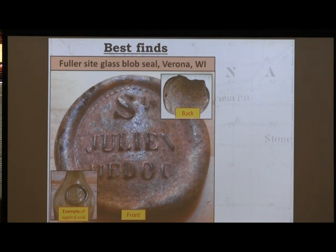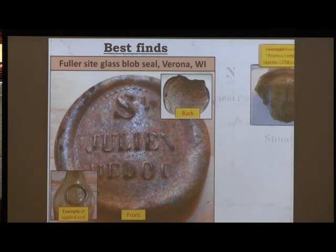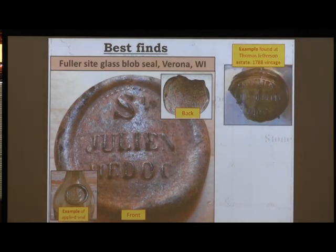I've been searching around trying to find this exact seal and what the age might be. There is one that says St. Julian Medoc that was found at the Thomas Jefferson estate, and this was only used on the 1788 vintage. And if you had to guess which one of these was older, I think I would guess that one there.